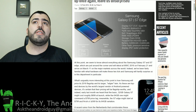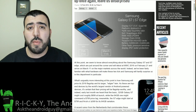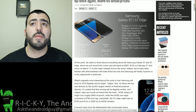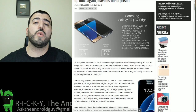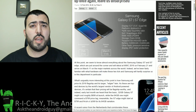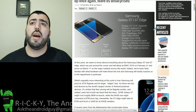So with this, yes, it does look like we're getting the Galaxy S7 and S7 Edge, with a 5.1 and a 5.5 inch screen, as you see right there. We also have a Snapdragon 820 processor and a new TouchWiz skin. We have 4 gigs of RAM, 32 gigs of storage, and it is going to support a microSD card slot. The battery size will be 3,000 milliamps, which is about 500 more milliamps, so that's huge, and 3,600 milliamps, which I believe ties for Samsung's biggest battery if you count the S6 Active, which I can't think of off the top of my head. I want to say it's 35 or 36 though.